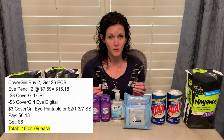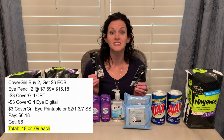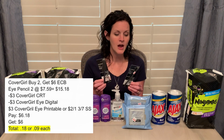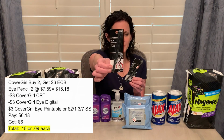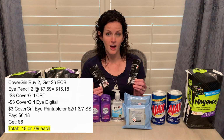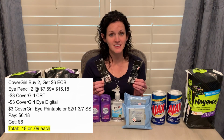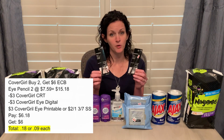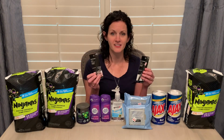Now, I don't think that coupon is available any longer, but if you happen to have the March 17th or March 7th Smart Source, that had a $2 off one coupon. So you have a couple of different options there. But I ended up buying 2 of these Ink It Covergirl eyeliners at $7.59 each. After the $3 off coupons, so I had 3 of the $3 off coupons, I paid $6.18, and I got $6 back in extra care bucks, making it just 18 cents for both of them, or 9 cents each. 9 cents and 9 cents, I guess it was a common thing that day.